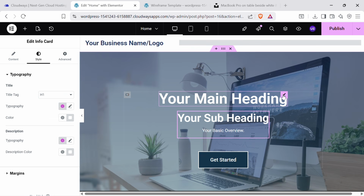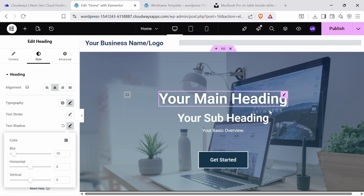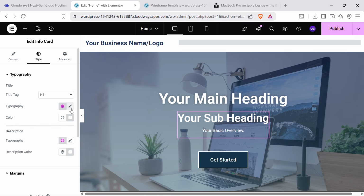What I'd actually add to there is a text shadow, so just click that. So notice it makes the text pop a bit more. So again, I'm just going to click that, and then I hit the same one again, add a shadow. Why isn't it adding a shadow for this one? Info card. Okay.